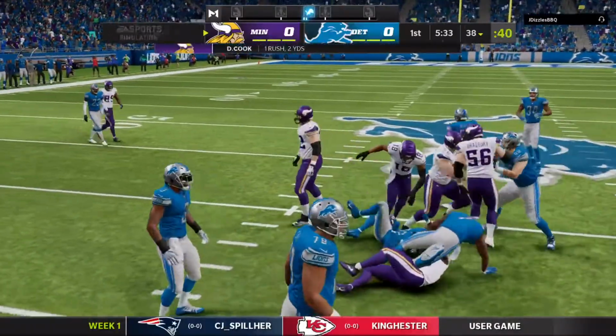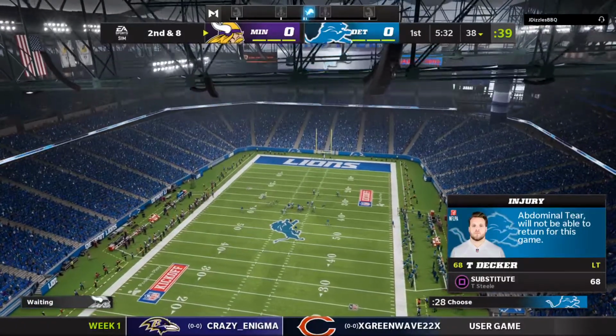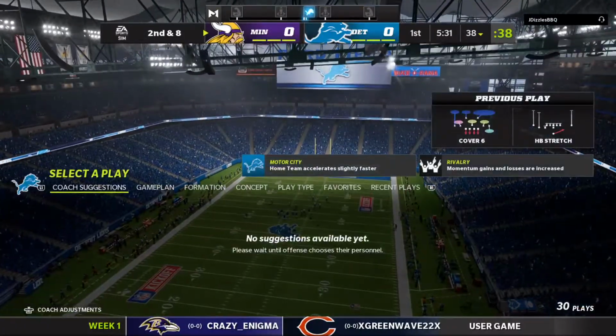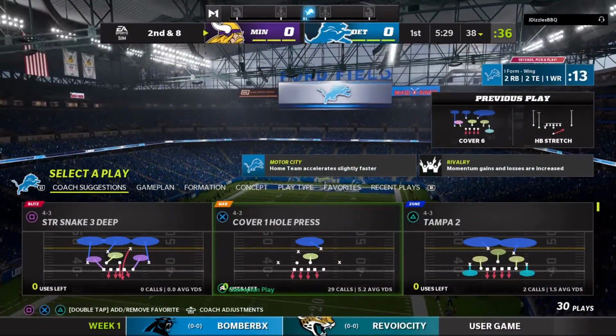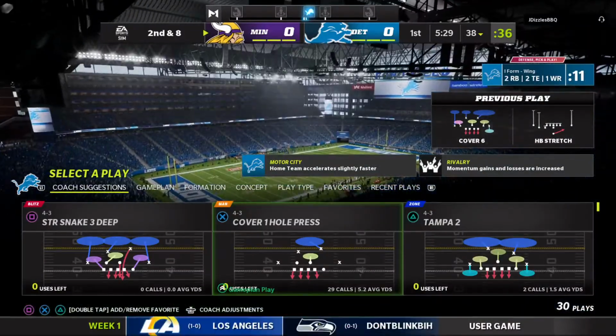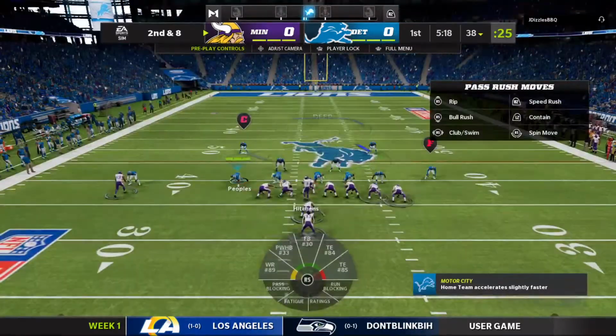Cook with a run on first down, but he'll only manage a couple there before he's taken down. Well done to sniff that out defensively. He had it diagnosed pretty quickly. I love that description because diagnosed is perfect on that one. Read his keys, made the play, and he couldn't even get going moving the football.